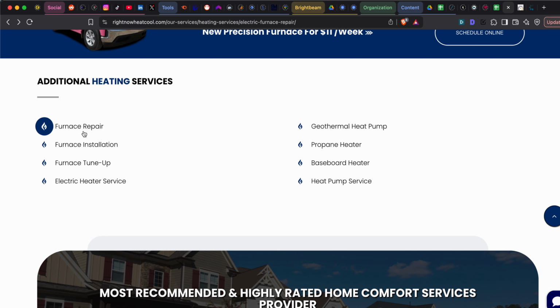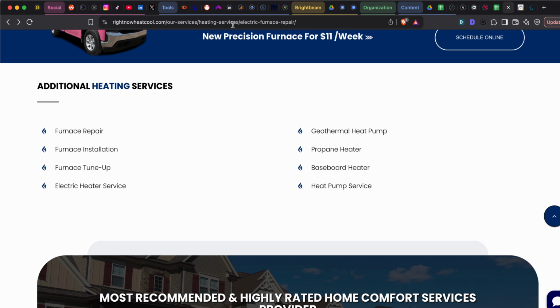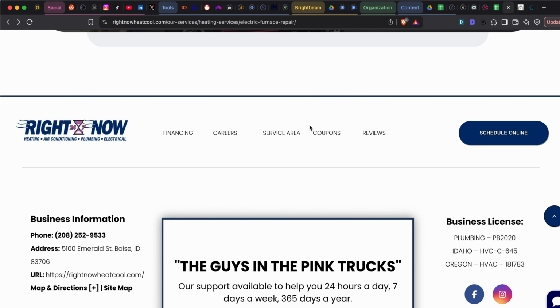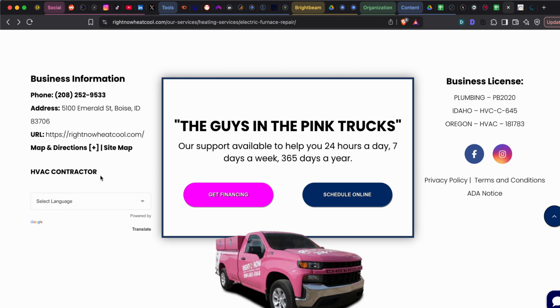So they don't internal link, but they do have a menu on each page with all of the related services in that category. So we're in heating services, and they put all of the heating services here in a little navigation menu. So they're linking to all of their services within the subcategory, right? Then we have one more of these, get financing. It talks about their reviews, right? And then we see another one of their menus, and then their footer, which has their primary address here.